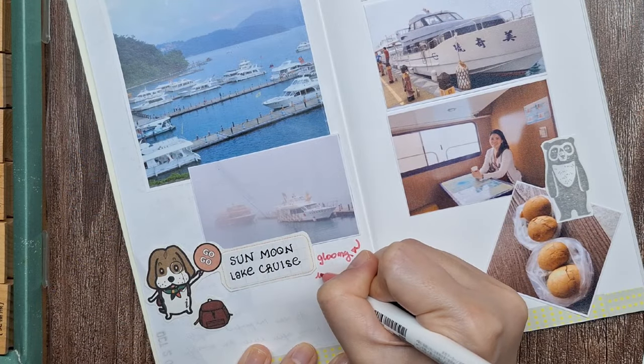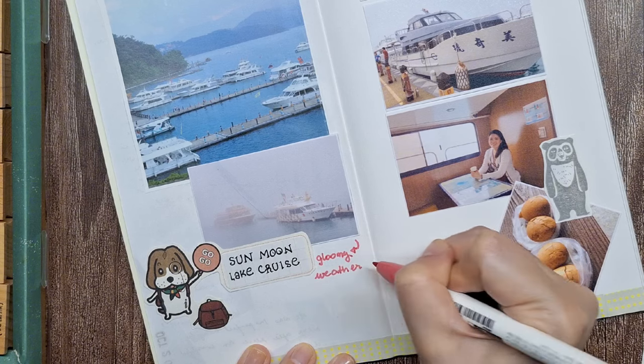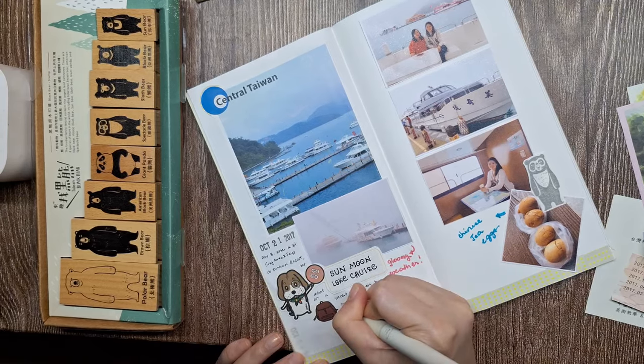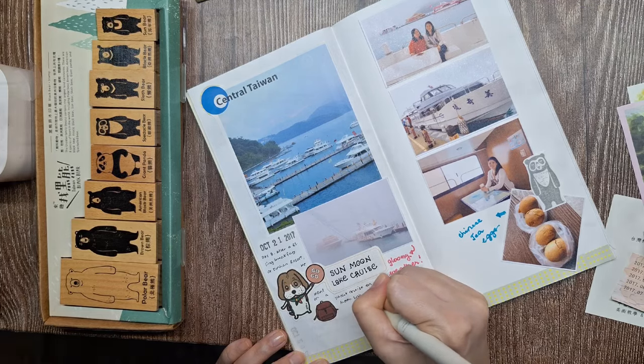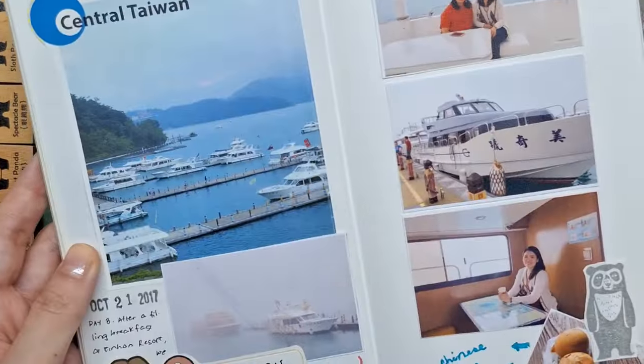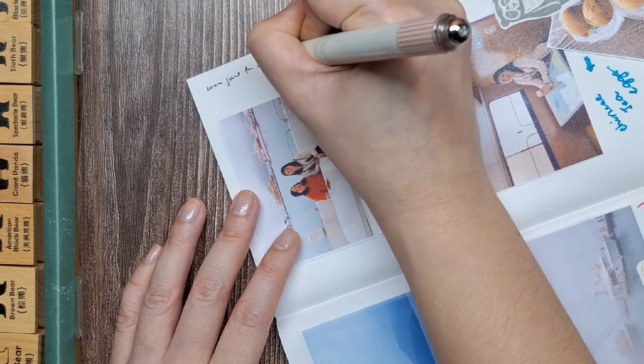In this spread, I also capture how the gloomy weather affected our experience and how warm and flavorful the tea eggs were. So don't forget to add reflections on how you felt during each activity. It makes the journal more personal and captures those moments vividly.